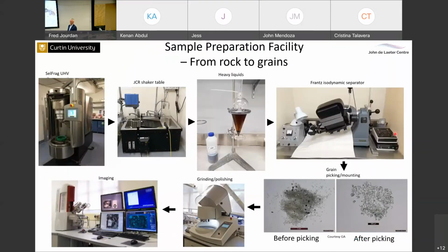We also have something, and I just want to flag that, we take for granted good sample preparation facilities, but these are in jeopardy across the country.